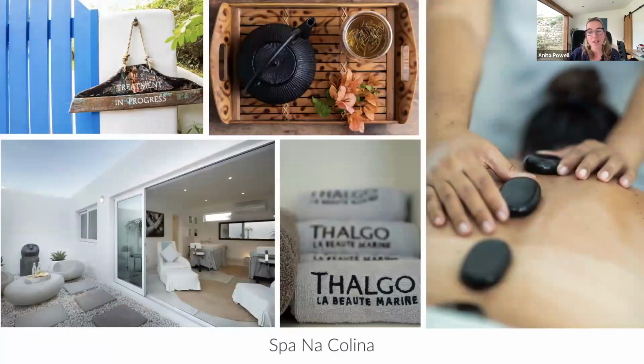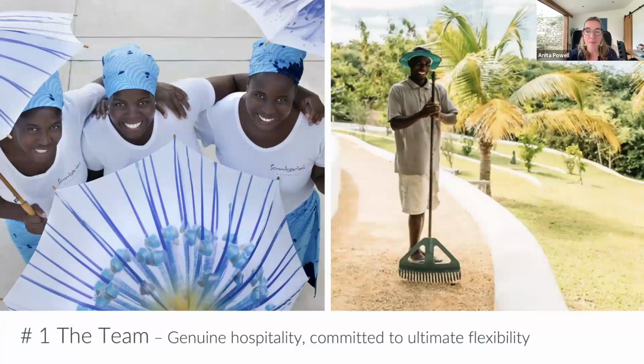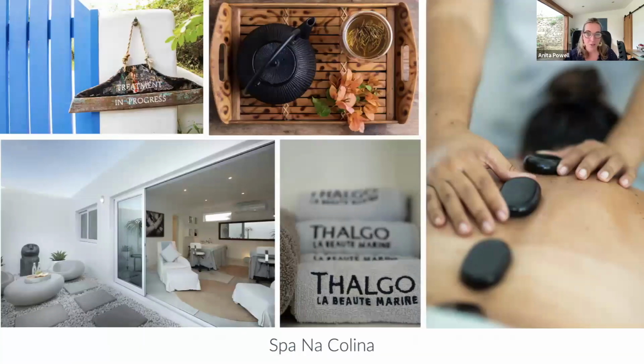And then we have our spa. Our spa is at the back of the property, and it was built last year. It is part of our private chill out area, and then you have the spa attached to it. It's really, really popular with guests, as you can imagine.